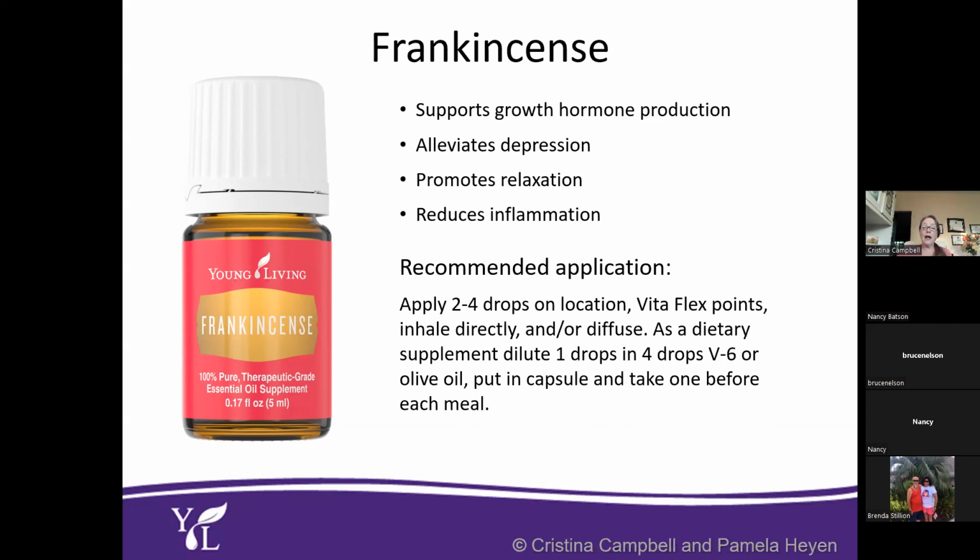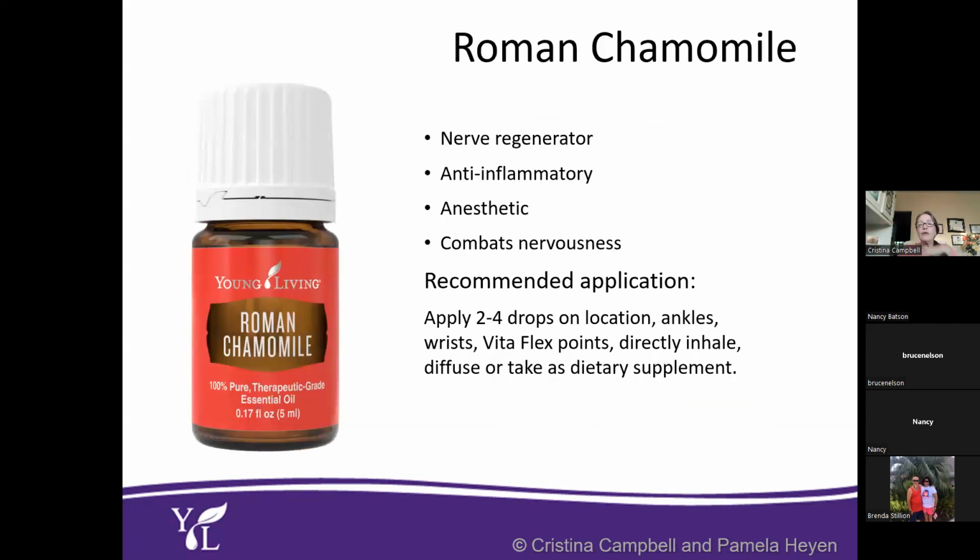But this is great. I've been using Roman chamomile now every night. I have made this blend that I absolutely love before I go to bed. I have all this tea tree oil, right? And I'm not a big tea tree fan. But I've had a few bug bites recently, and so I've been putting tea tree on it. I know that purification is good too, but my bottle was empty downstairs. So I put tea tree, then 1 drop of peppermint. I put like 2 or 3 drops of tea tree, then 1 drop of peppermint, and then 2 drops of Roman chamomile. Oh my gosh.